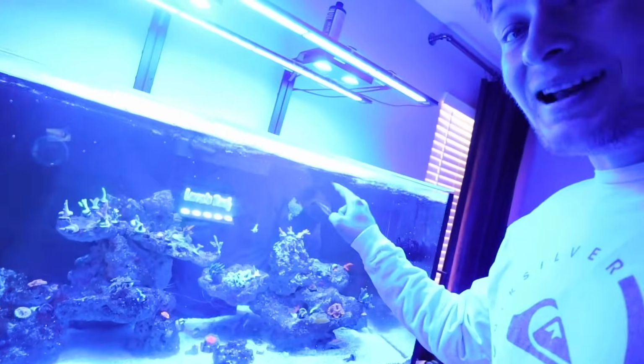so I wasn't able to pick him up. He is still alive. We are hoping that he pulls through. I just didn't want to take him and give him more stress when he doesn't need it, so we're just hoping he bounces back over at Tommy's and we'll pick him up. But that is our little rainbow royal pencil wrasse.